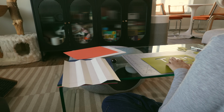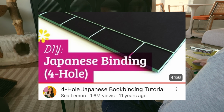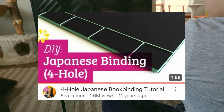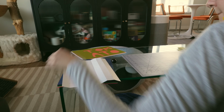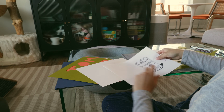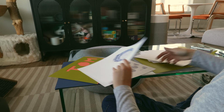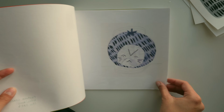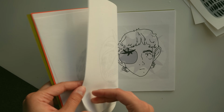We were told to watch this tutorial on YouTube on how to bookbind and how to make the template and everything. It's very easy to follow. I highly recommend it if you're interested in bookbinding. This one is specifically Japanese bookbinding. But yeah, that's what I worked on last week. It took a lot of effort making the pages and everything, but I think it turned out really nice.